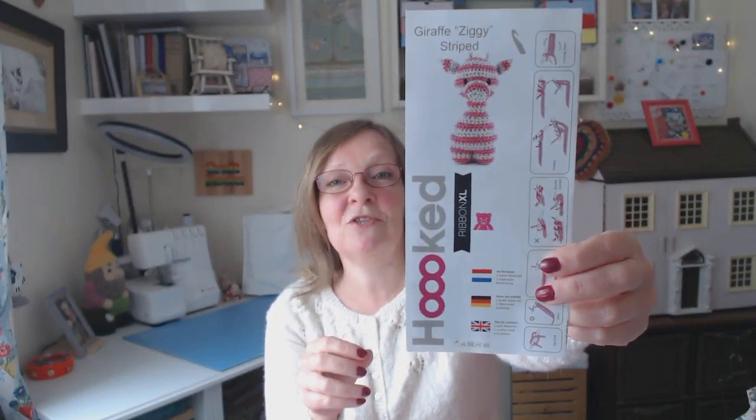And when the yarn arrived, it also came with a little pattern for a crochet giraffe. And I'm thinking I might make that for Jack, because I've made Harry his rhino, Austin the rhino, from the Edward's Menagerie book, and I've made Josh the orangutan from the same book. But Jack hasn't had a toy, and he loves his cuddly toys. So I thought that would be quite fun.